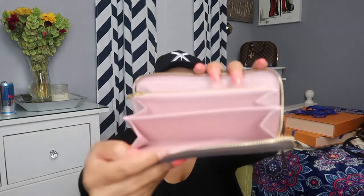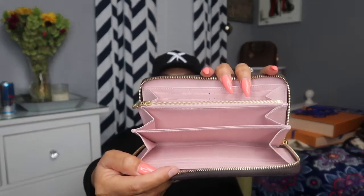This is the Louis Vuitton Zippy Wallet in the monogram canvas with the rose interior. She's so cute. Just so you guys know, pink is my favorite color. Oh my gosh, she's so pretty. So that's the other one. Let me move on to the next item.